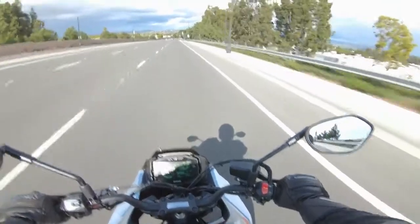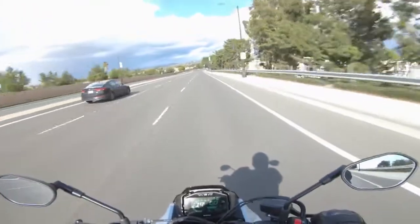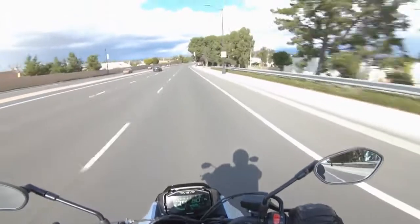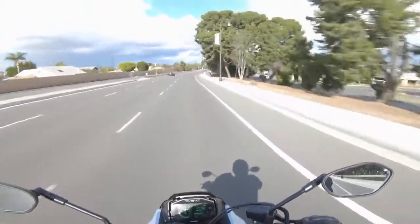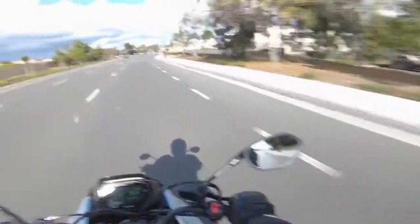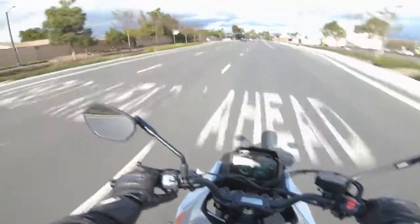Stock exhaust, stock everything, and it sounds like a rocket ship. It reminds me of my BMW S1000R. It's that beautiful high-pitch inline 4-cylinder. It's like a Formula 1 race car. I mean, it's just fantastic.